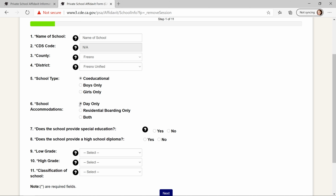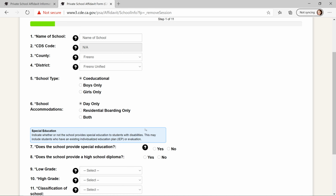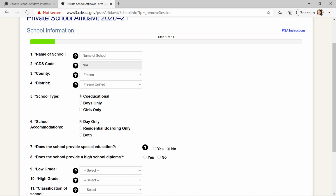Similarly, you're a day-only school. You're not a residential boarding program, even though, yes, I'm clear, your students live at home. You're still a day-only school. Does the school provide special education? This is one of those things that is a bit iffy depending on how you look at it. You see here it's got a question mark, and you can get more information. If you are homeschooling a student who already has a standing IEP, then you definitely need to say yes. If they don't have a standing IEP, but you might want to get one, you might want to say yes. But otherwise, say no. Does the school provide a high school diploma?